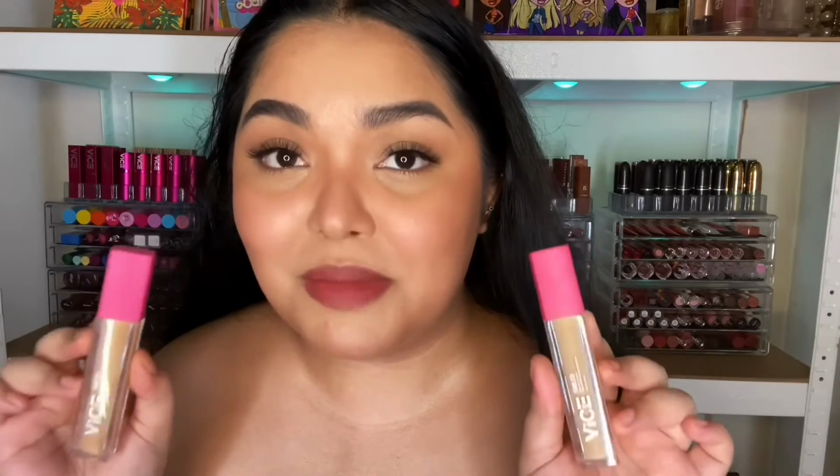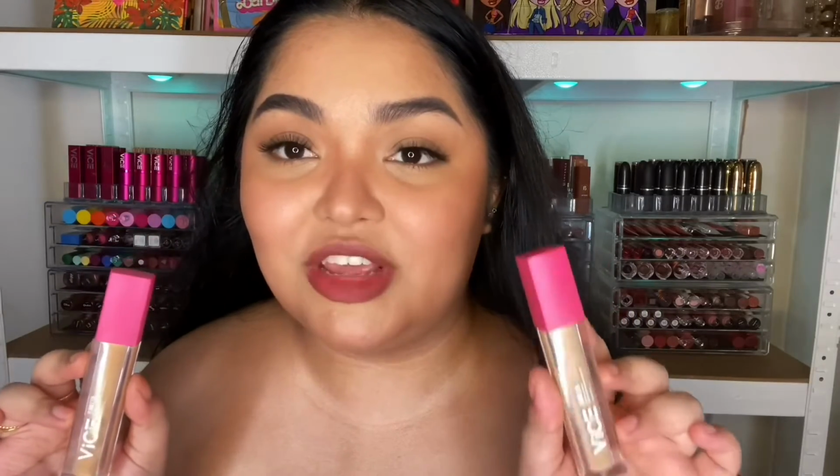Next, for the concealers, I have here the Vice Cosmetics Flawleza Concealers in the shade Vice and Morena. Now, these are very creamy, they are long-lasting, they don't crack under the eyes. Tapos, maganda talaga yung finish niya. This is what I'm using right now. And, ang dami niyang laman sis, ang laki niya. So, sulit na sulit.